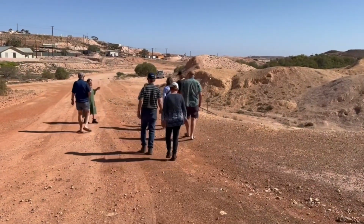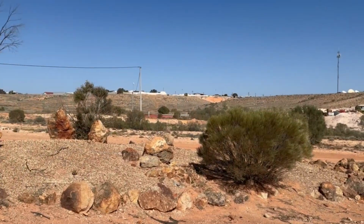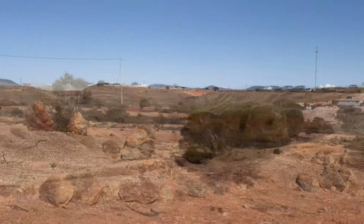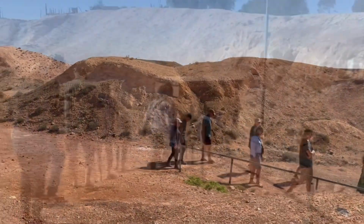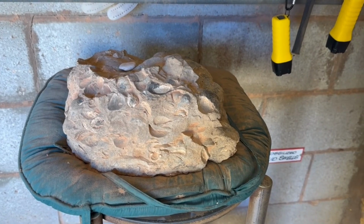We're wandering down to do the mine tour first. The tank over yonder is the original one in Coober Pedy, and they used to rely on rainfall and water was rationed. This area here has been set aside for the tourists to have a bit of a fossick around, to keep them off the active leases. These are mud shells from the inland sea, which was here.